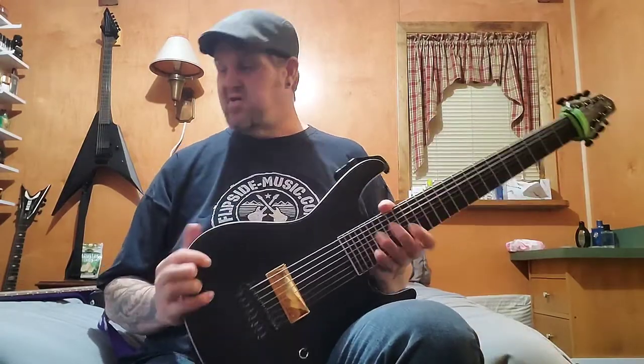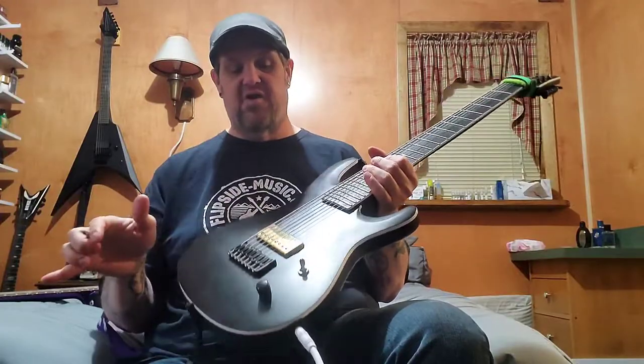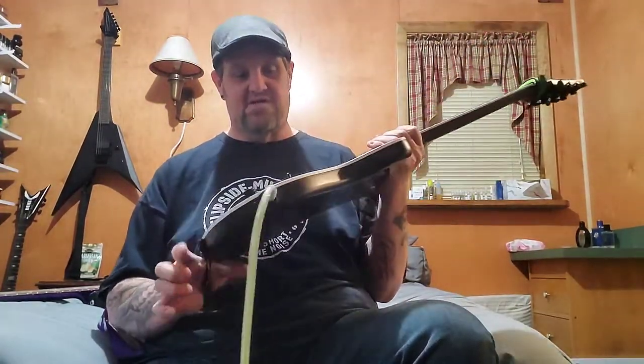And gear used, Jericho guitars, 8-string. Nothing's been modded or anything. It's just the way they send it. Big old $600, I think, you can pay for one of these.